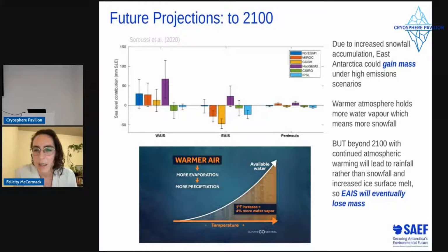The different coloured bars represent different climate models that are used to force the ice sheet model. So this is really different realizations of atmospheric temperature, snowfall, and ocean temperature that drives melting. And we see that if we look at the West Antarctic ice sheet contribution on the upper left there, West Antarctica is likely to contribute to sea level rise over the coming century, and that's pretty consistent between the different ice sheet models.